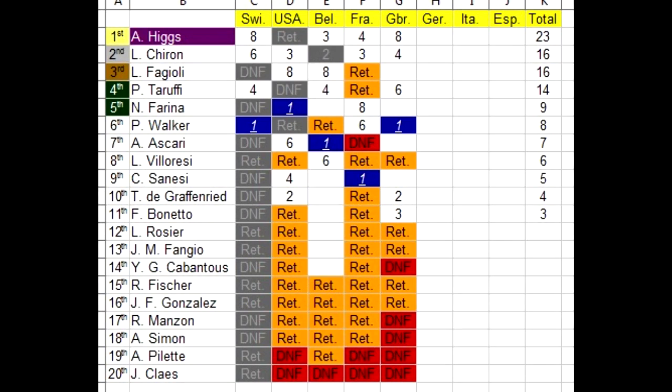And now looking at the championship tables, as you can see, we've started dropping points here. I obviously dropped my retirement because that's my worst result of the season so far. But I actually managed to climb into the top of the leaderboard here with Luis Chiron in second, Fagioli third, Piero Taruffi fourth, and Nino Farina in fifth. Further down the line, we see that Juan Manuel Fangio is yet to score any points this season, which kind of begs the question if he can still win this season. I'm very, very doubtful at this point.